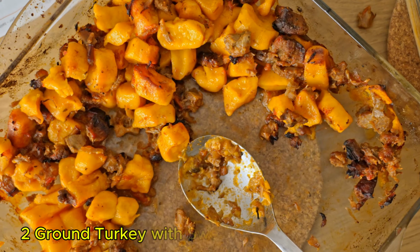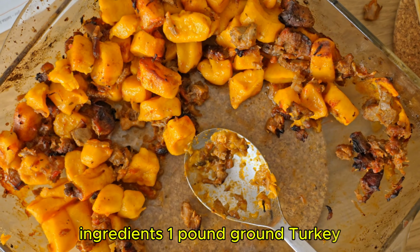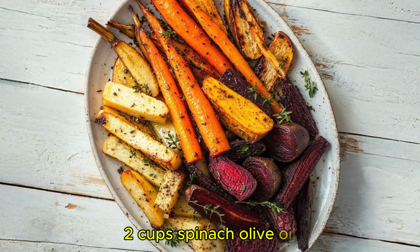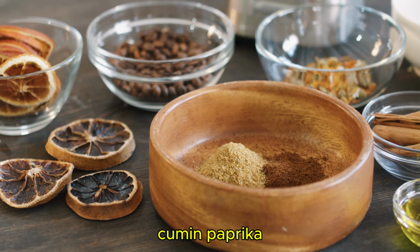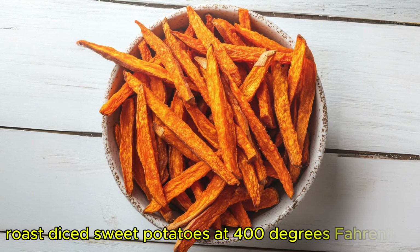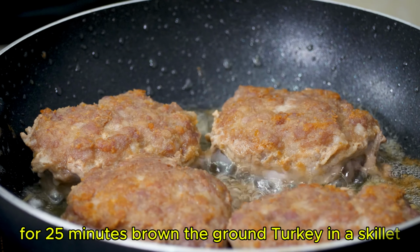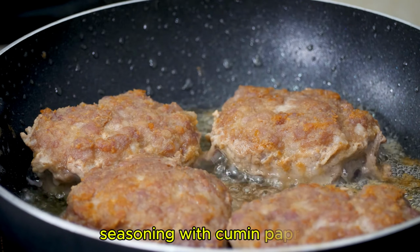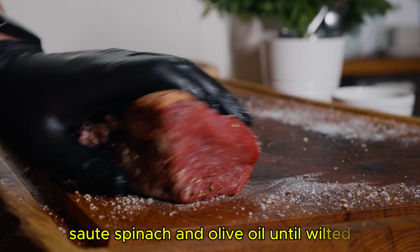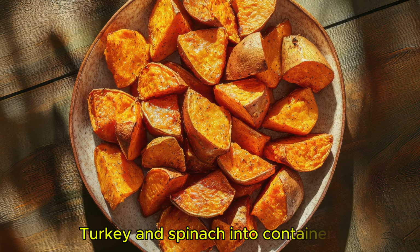2. Ground turkey with sweet potatoes and spinach. Ingredients: 1 pound ground turkey, 2 medium sweet potatoes, diced, 2 cups spinach, olive oil, cumin, paprika, salt, and pepper. Instructions: Roast diced sweet potatoes at 400 degrees Fahrenheit for 25 minutes. Brown the ground turkey in a skillet, seasoning with cumin, paprika, salt, and pepper. Saute spinach in olive oil until wilted. Portion out the sweet potatoes, turkey, and spinach into containers.